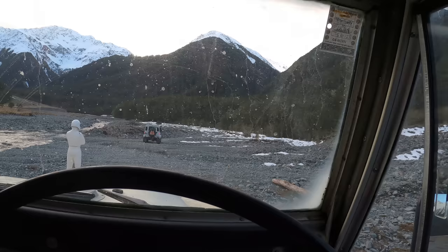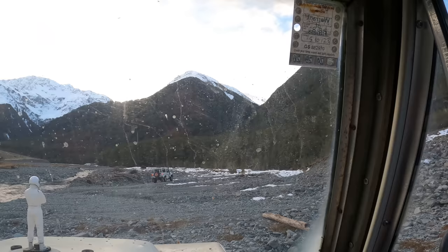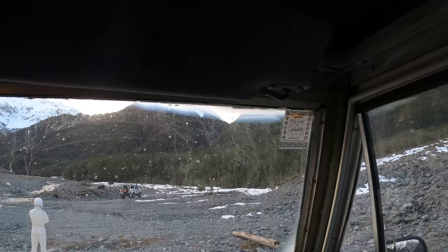How far do you want to go, Ben? Well, I don't know, up to you. Do you want to see how far we can go, or do you want to turn around? Nah, I might be keen to turn around so we can get back and get the fire going and everything. Roger.